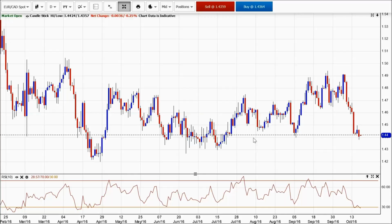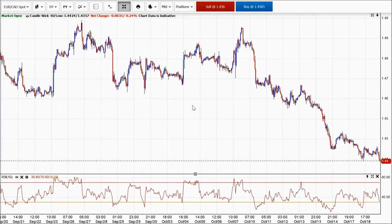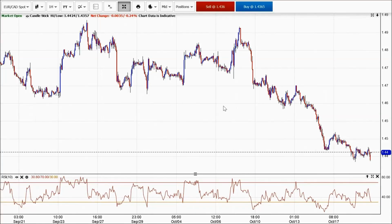So again, it's interesting. Are we going to see a euro rally from here? I thought last week we were going to see a euro rally, and ended up buying. Where did I buy?